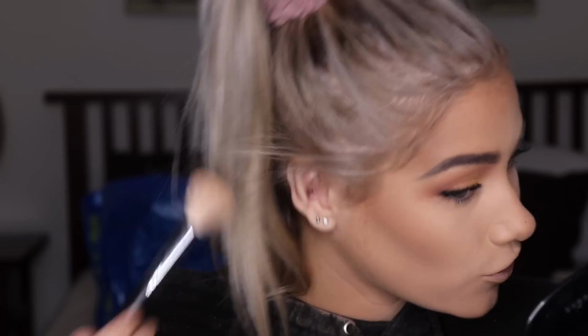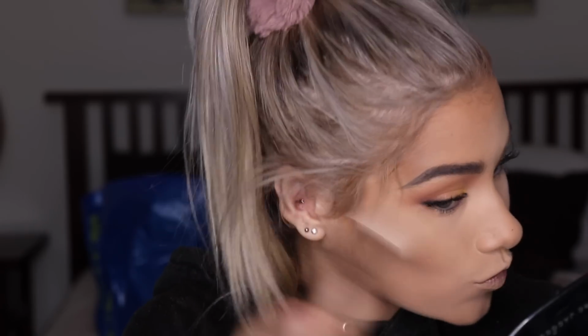Okay, guys, I'm going to apply my Marc Jacobs bronzer now. This is in the shade Tantric. And she's gonna bronze up her face, on my Morphe M405, code James. I'm such a James Charles stan, it's actually kind of embarrassing.